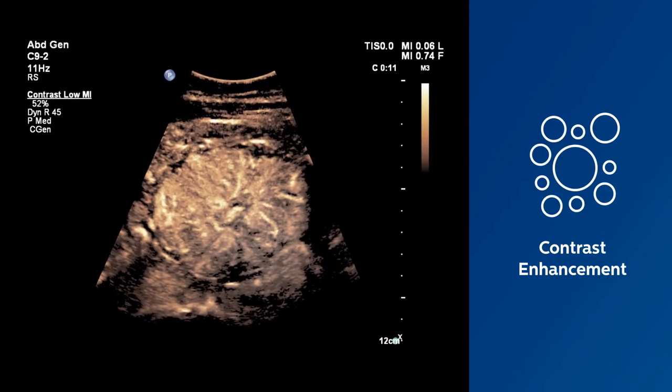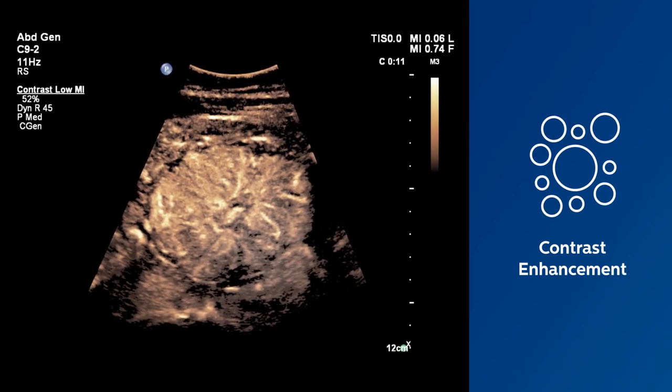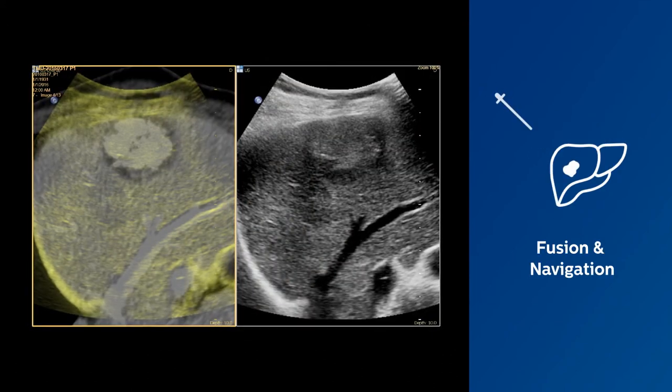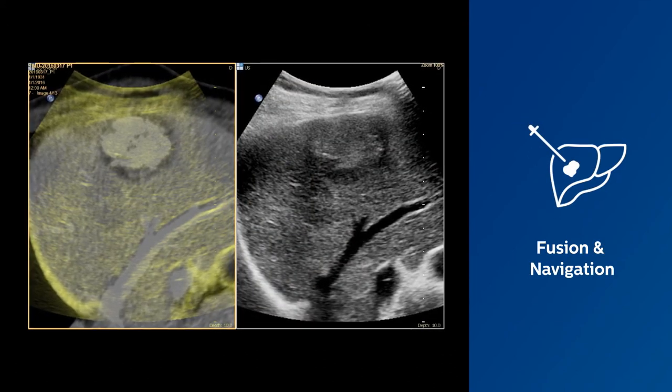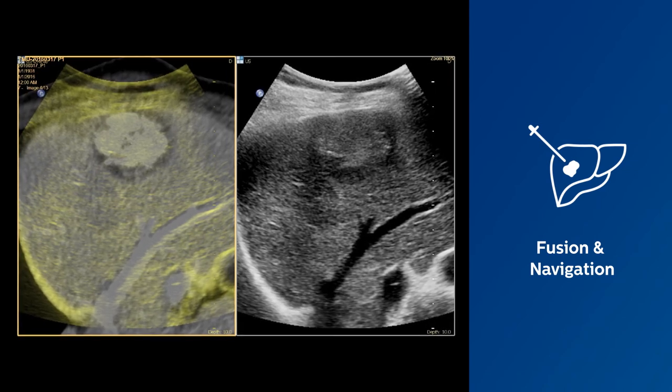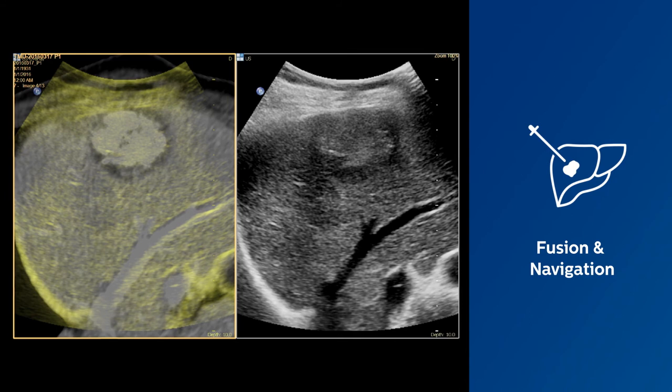Contrast-enhanced ultrasound provides confidence in liver lesion detection and characterization, while image fusion and navigation provides an easy method of modality collaboration, increasing clinical confidence and enhancing needle guidance procedures.